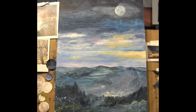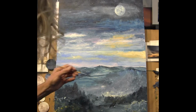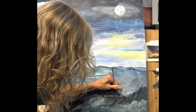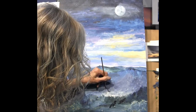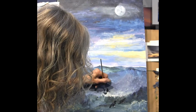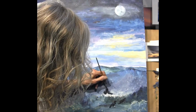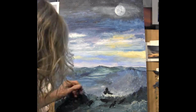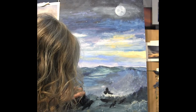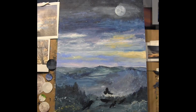In some ravens that I'm just gonna go over now with some paint. Okay, I guess that's about it. I have my December moon and Orion in the sky and my five ravens.